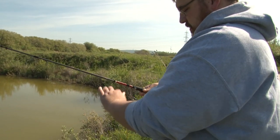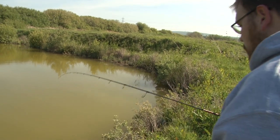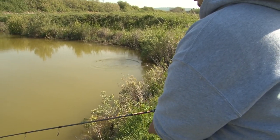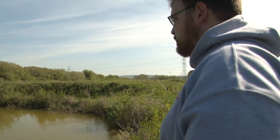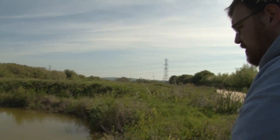And you're fishing just in the margins, yeah? Yeah, so I'm literally just there. And tench still come in there? Yeah, a lot of the tench will come in close to feed here. This is where I caught from last time, just right in the margins. And all I'm going to do is loosen my drag up slightly.